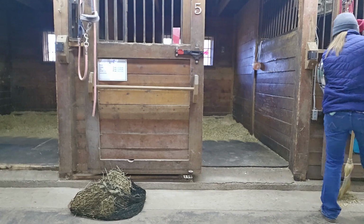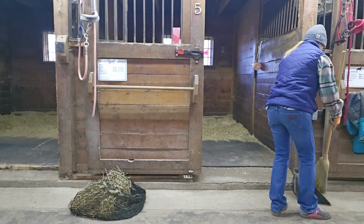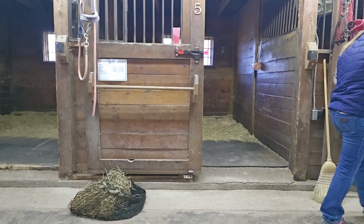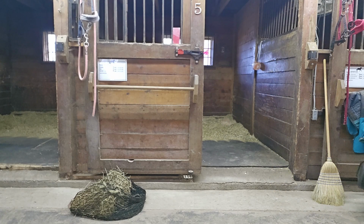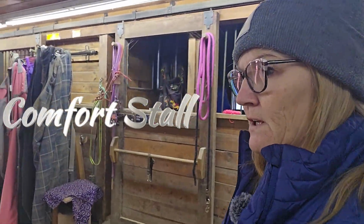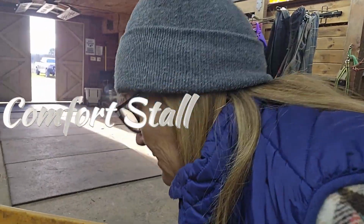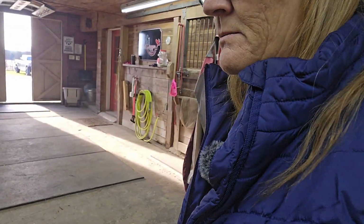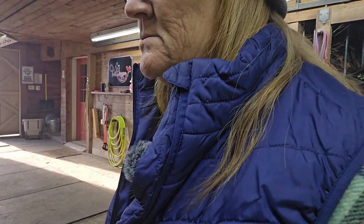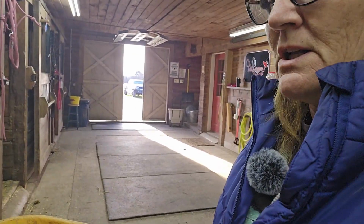Okay, so next we're going to do Spartan's stall. And I just wanted to show you a little bit. His is a little different. His stall is what we call a, what do we call it? Oh my gosh, it just left my brain. That's what happens when you get older. Anyway, he has like a soft matted cushion stall.